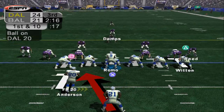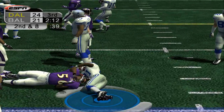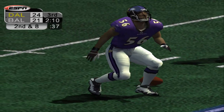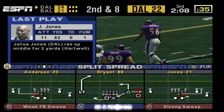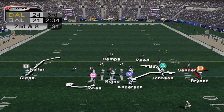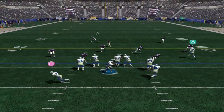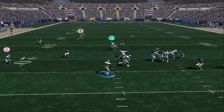Anderson goes in motion. Jones has his number called on first down. He picks up a couple. Julius Jones got some help on that one in the form of blocking, but he still couldn't make a play out of it. Not much there. It'll be second down. You've got to take what you can get, but they were hoping for more.